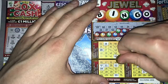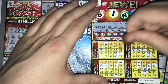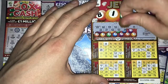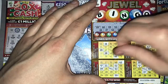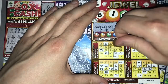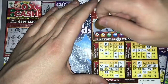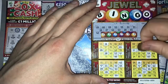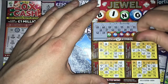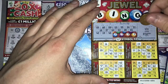62. 53. 28. 65. 35 to win a tenner, that would be nice. 42. 19. 40. Number 10 would win me £6, double as well.